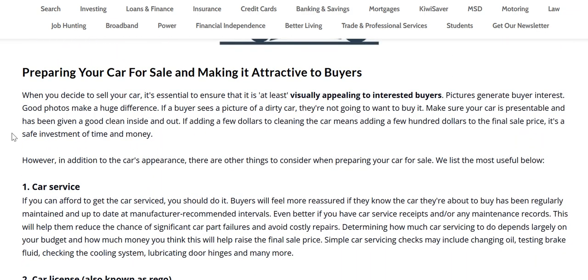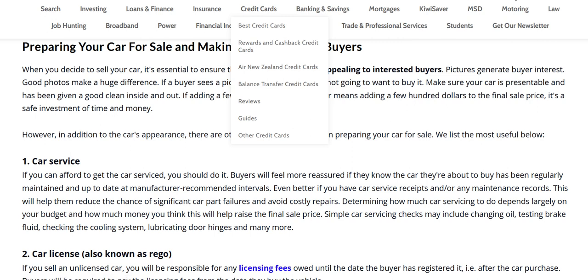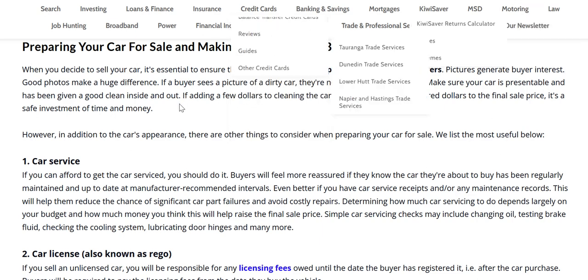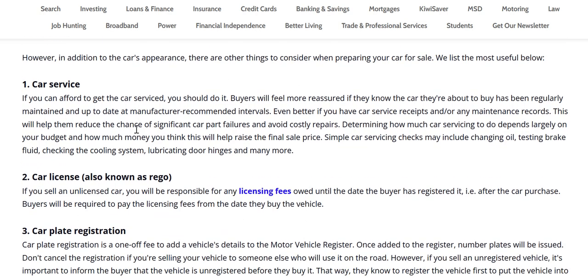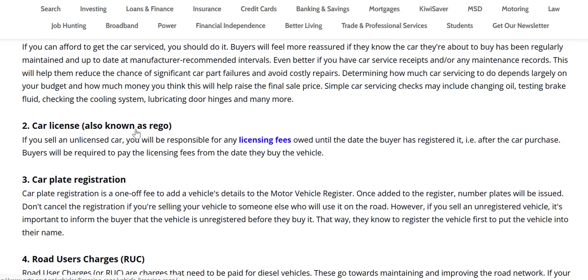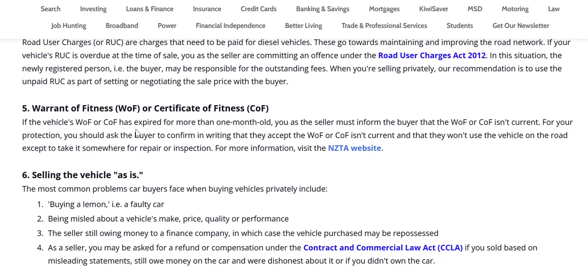Now, if you are going to be selling it privately, and this does also apply to dealerships, but more so for privately, we've got some very useful tips on how to maximize the price. Depending on what you're selling it for, a car service is probably a good place to start. If you get a car service and then put it on the market, the buyers will be able to see, okay, the car recently got serviced, no issues here, this is what you need to know. And also it shows that you actually care for the car.